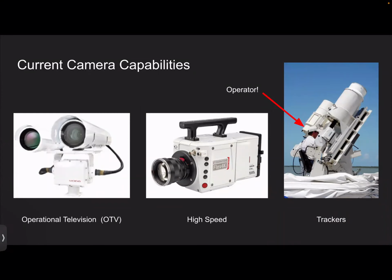So the current camera capabilities at KSC are these 3 shown here, the first being operational television or OTV. These systems typically contain high resolution cameras with zoom capability to give engineering teams and the general public good views of the rocket and subsystems during launch operations. And the next being high speed, used for engineering analysis mostly. And lastly, tracking cameras. These are used for long range viewing after the rocket has launched and becomes out of view for traditional cameras, which happens very, very shortly after launch due to the nature of the rocket's speed.